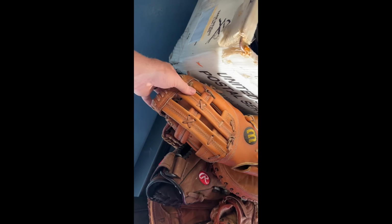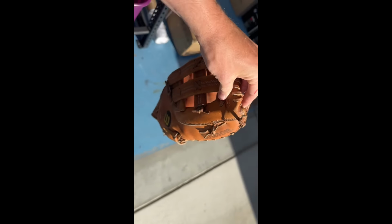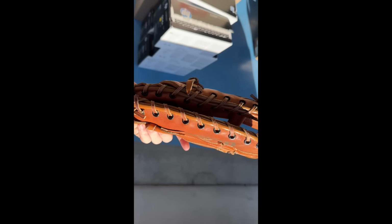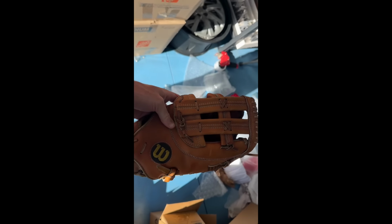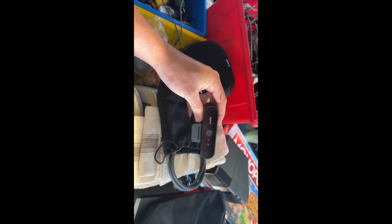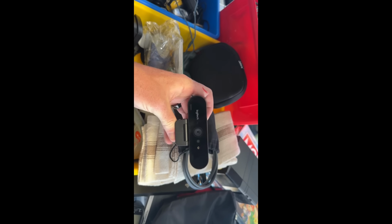I also sold this baseball mitt on Poshmark. It's the Wilson A9881. It's a first baseman glove. Sold for $23 plus shipping. Got this at a yard sale for $5. I got this Logitech Brio webcam off of First Class Treasures during a live auction for $6.